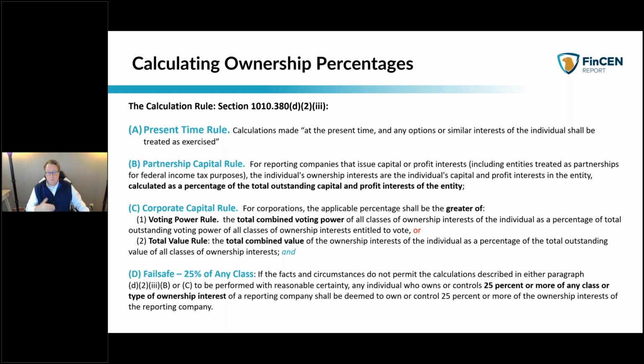In those situations where you cannot determine what the percentage of distributions would be, again, the FinCEN regulations give us a fairly straightforward rule to apply, and that's what I call the fail-safe rule. And what the regulation says is that if the facts do not permit you to calculate percentage distributions with reasonable certainty, and that's the test, reasonable certainty, then we're going to treat as a beneficial owner any individual who owns or controls 25% or more of any class or type of ownership interest.